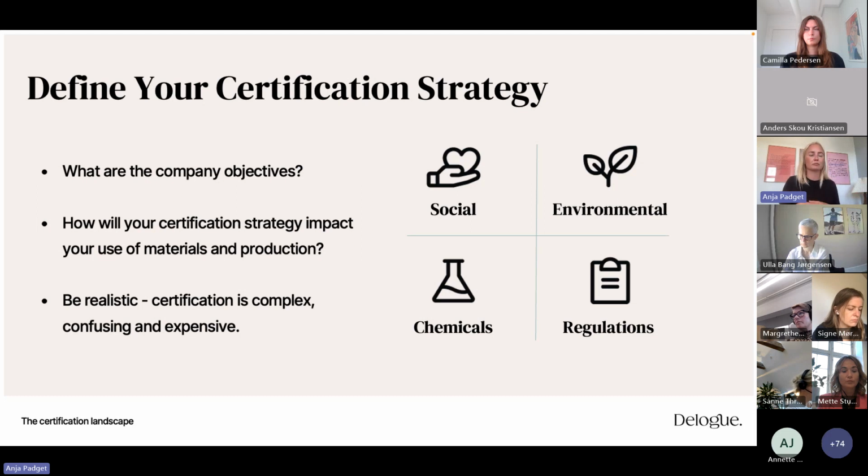Do we focus on the environment? Do we focus on chemicals? Do we focus on natural materials? Which materials do we focus on? Because choosing the right materials or working with the materials, that means that you then can choose the certification that matches up to this.